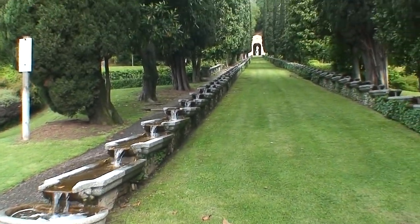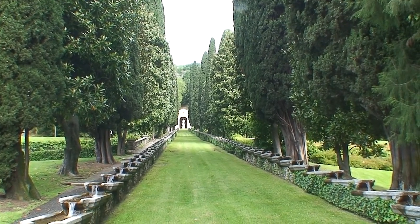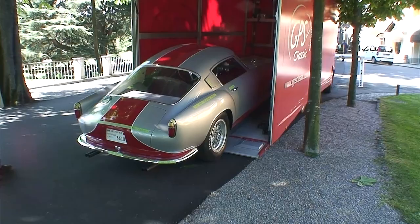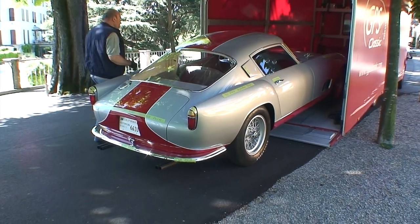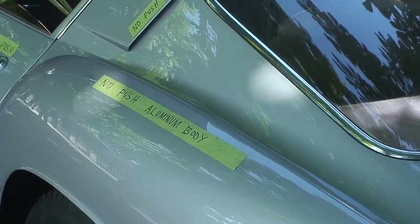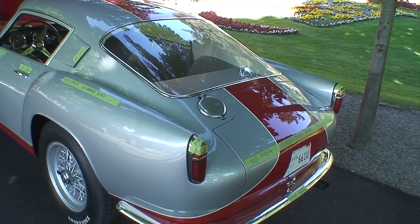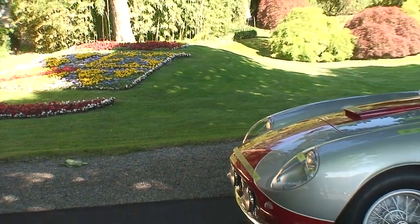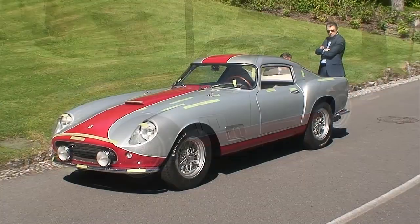There's a waterfall way, way up there, well past the statue. The water comes down the shoulders here next to this beautiful lawn. And here's our first car this morning, or second, I should say. Ferrari Tour de France. Gorgeous. You might notice all over the car are 'do not push, do not touch' signs, all aluminum, including the bumpers. So you've got the beautiful flowers, the lawn, the whole works. And this is what this weekend is all about. Beautiful cars.